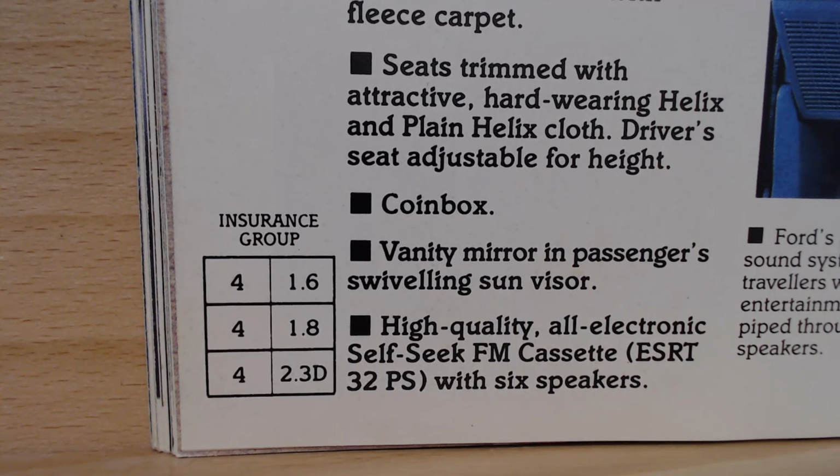So if you remember, the pre-facelift model was always going about 4 speakers. They've now increased that to 6 speakers even on a lowly L. Insurance group 4. So you notice that with Ford, they had to start putting more and more equipment on there to compete with everybody else. And you certainly see that when you look at the 70s brochures and even the pre-facelifted Sierra, how now they're starting to give more equipment, like let's put 6 speakers on there instead.